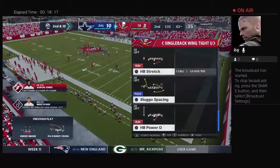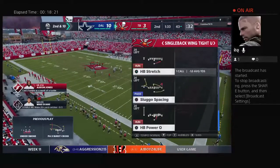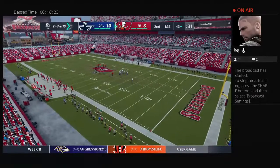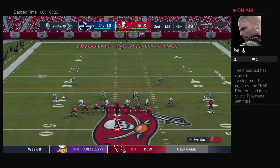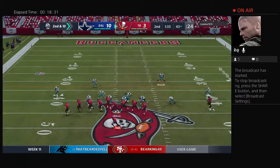Certainly appeared to take away his first read, and by the time he tried to look elsewhere and find an open target, the coverage was too good. That one falls incomplete. So second down, still 10 yards to go. Ball on the 43.